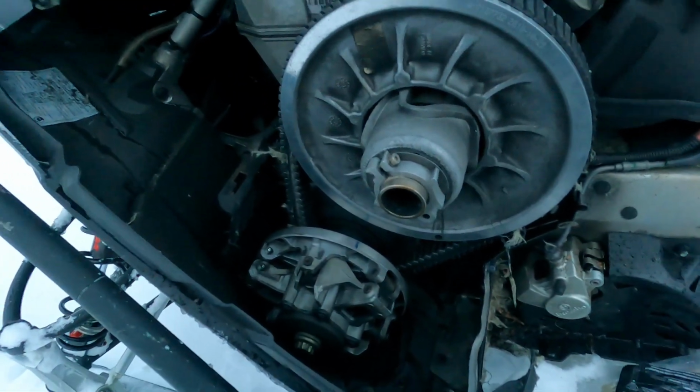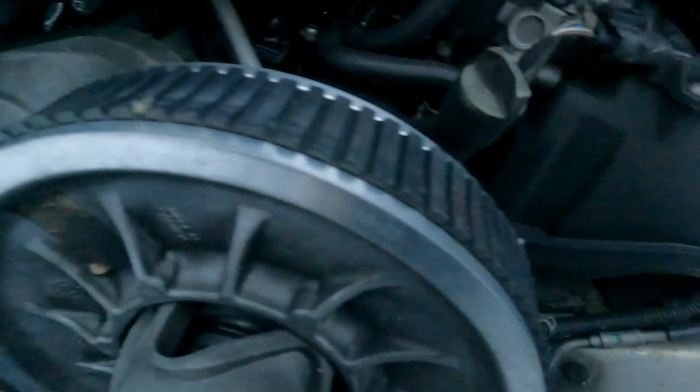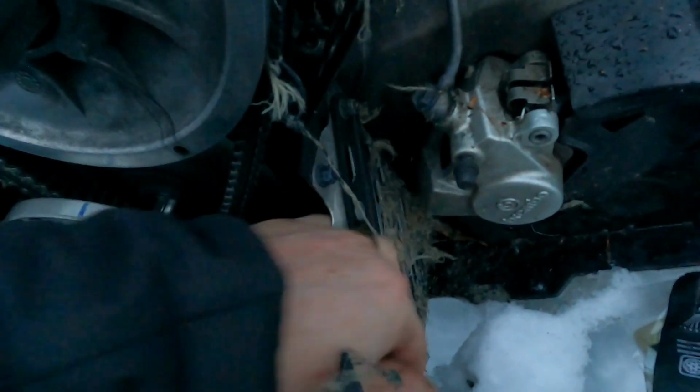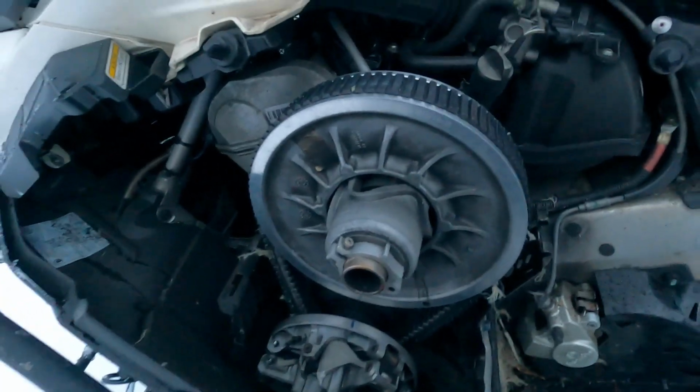The events of today. That belt is just coming apart there. Lots of fuzzies down here by my brake. All over, fuzzies down there. Yeah. There goes $150. Time to change the belt.